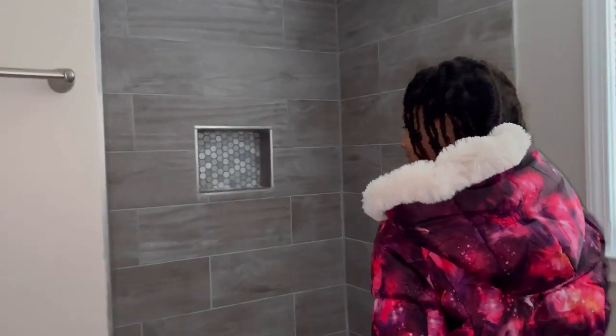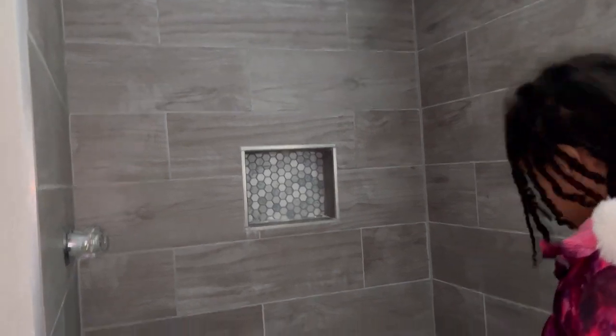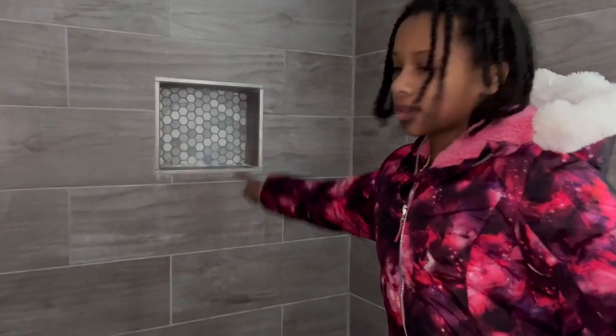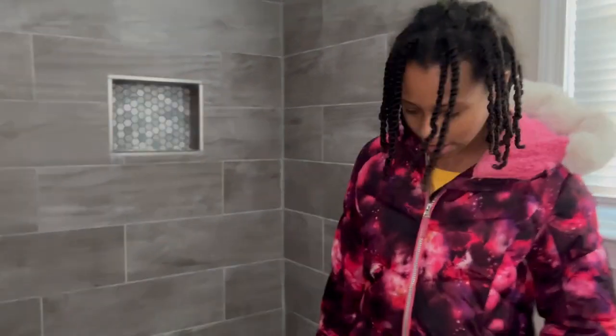Oh my gosh, I wish I had this bathroom. This is a nice shower. So nice. And look, you got like just a little thing to put stuff in. Why did they tape the toilet? What if somebody needs to use the toilet? They don't want nobody to use it. Because they don't want it to get all dirty. Yeah, because they don't want to come clean it up.